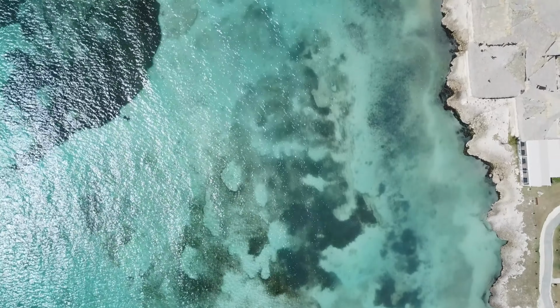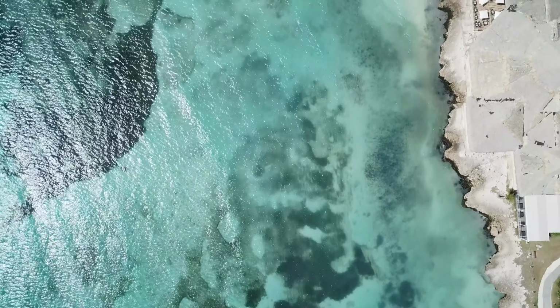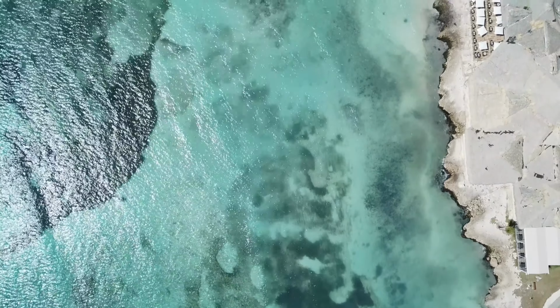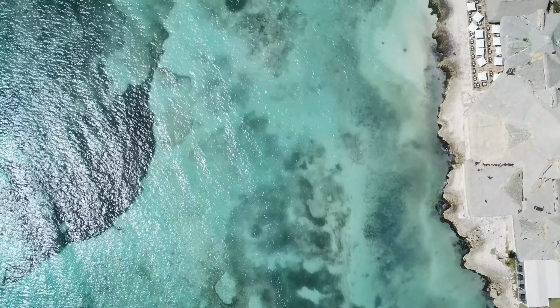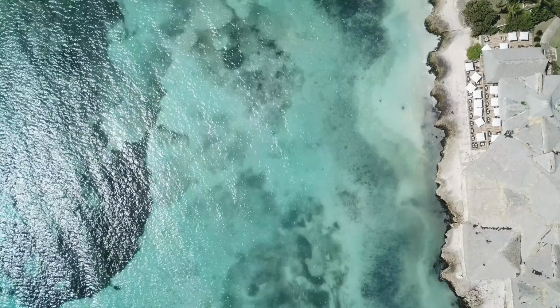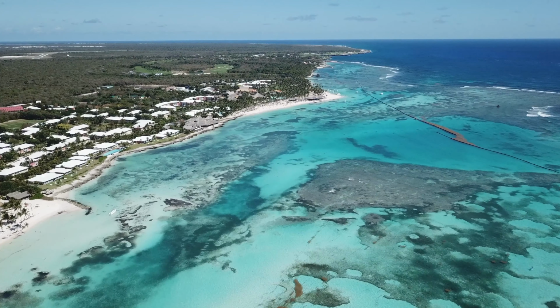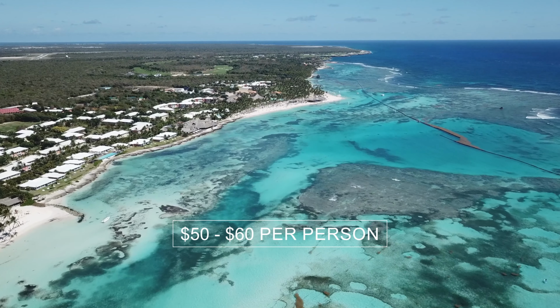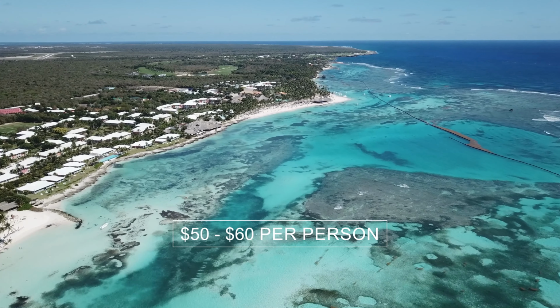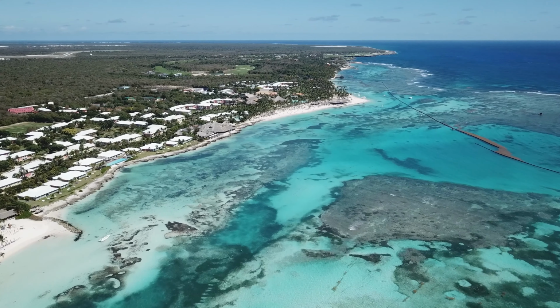Punta Cana is a great place for diving with clear waters and diverse marine life, with prices for a two-tank dive starting around $90 to $120 per person depending on the dive operator and package. Snorkeling in Punta Cana is a popular activity, with prices for a half-day excursion starting around $50 to $60 per person, and the best locations including the coral reefs at Bavaro, Caves of the Toro, and El Cortecito.